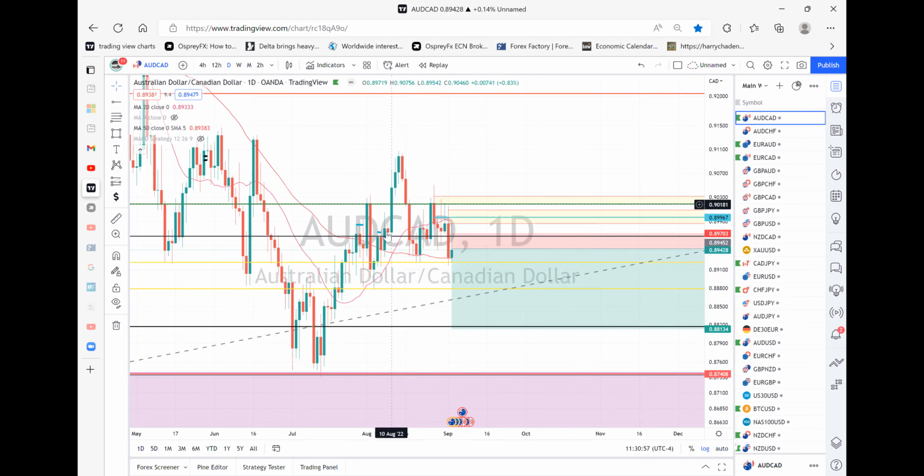And I like the setup. I like the setup because Ruby's head and shoulders is on here. I just like the setup because we have back-to-back order blocks. We have lower highs. I love the setup.